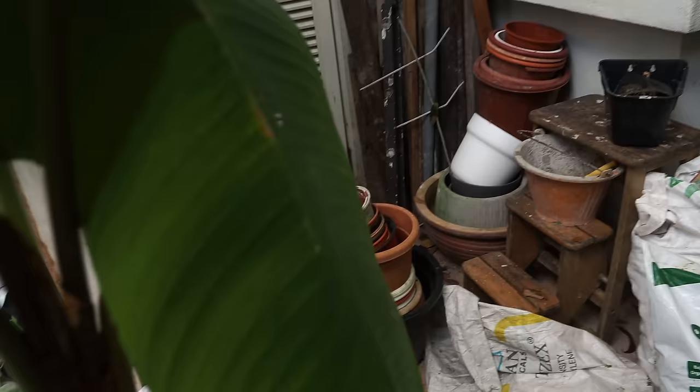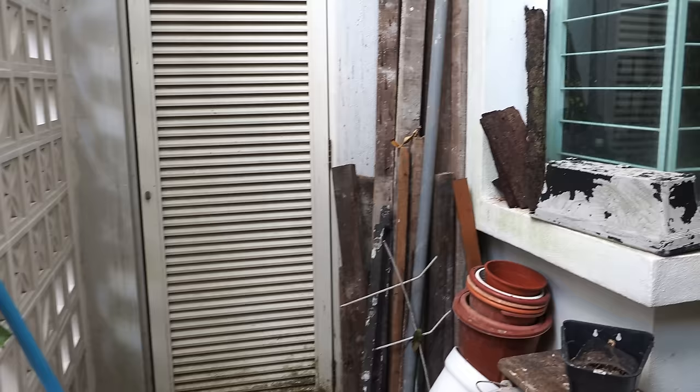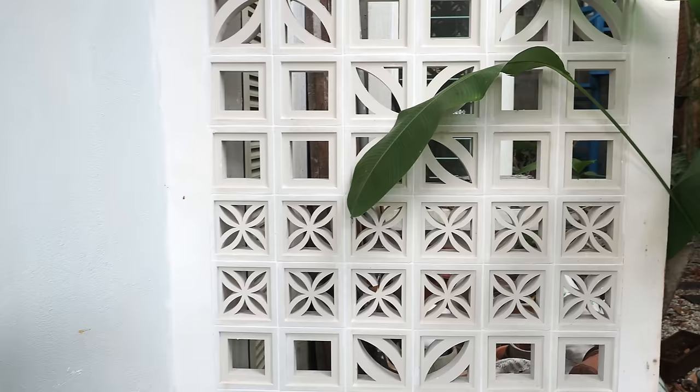Yes, I'm revealing to you too, I have messy corners in my garden, stuff that I haven't figured out where to put yet. And also it's important to give privacy to the room that's kind of behind the screen. So yes, the function of this wall is really to look pretty and to hide the not pretty stuff.